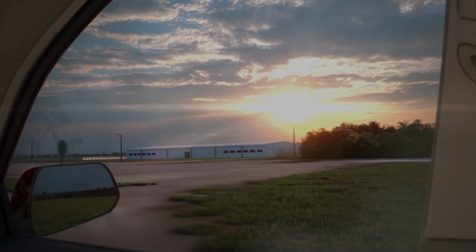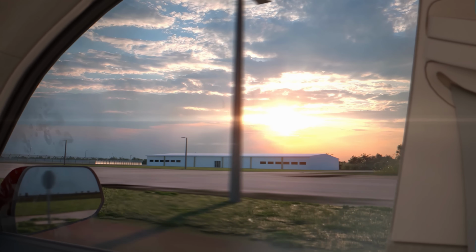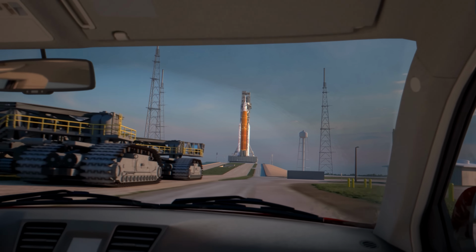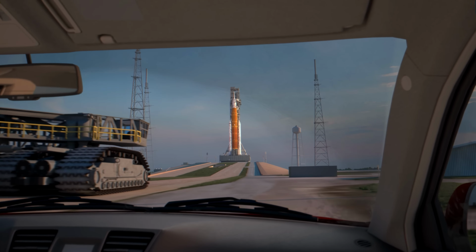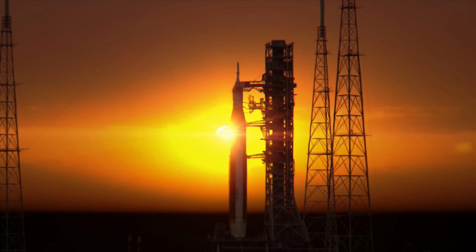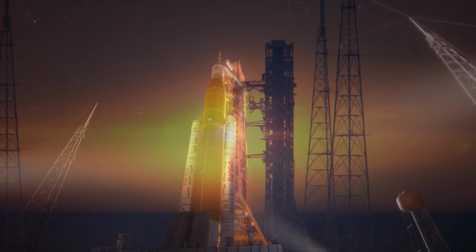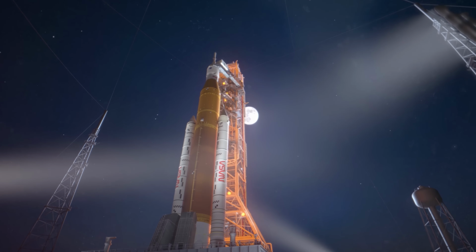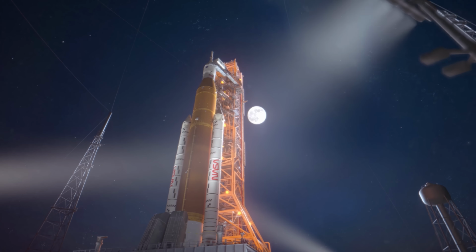On launch day, the Artemis II crew suits up, undergoes final checks, and rides in the crew transportation vehicles to Launch Pad 39B at NASA's Kennedy Space Center in Florida. Stacked on the mobile launcher, NASA's 322-foot-tall SLS, or Space Launch System rocket with the Orion spacecraft awaits the crew, having made its 4-mile journey from the vehicle assembly building on the crawler transporter to the pad.